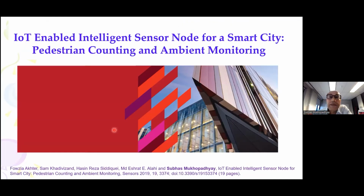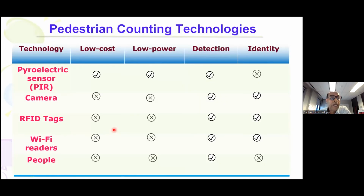I'll talk about another project which we have recently finished. It's a smart city project. This project was 2019 to 2020, 2 years. We counted the number of pedestrians on the road, as well as monitored some environmental parameters. Here we use the PIR sensors.